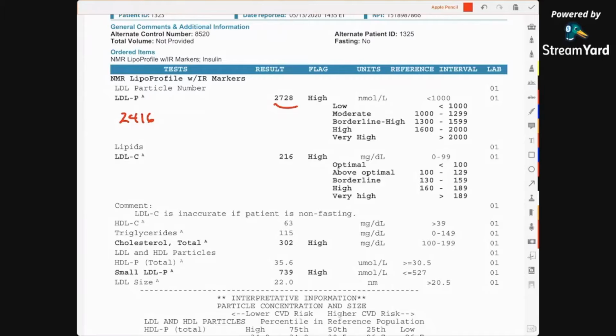So then we look at the next one. Although my LDLC, the total number, went from a 235 to a 216. That's, as you can tell here, slightly better. I have dropped it. I'm still not in the range where I want to be, but this number is more important when we're thinking about cardiovascular risk, and I went the wrong way.